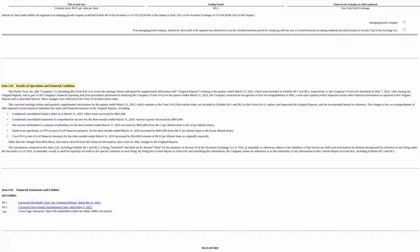The reason for this amended filing is that after their initial release, they found an error in how they accounted for a loss on some debt. This wasn't a cash transaction, but it still affected their financial numbers. In other words, it's like realizing you miscalculated a big deduction on your taxes and having to refile.